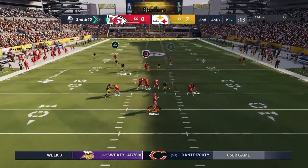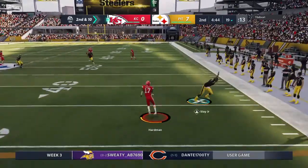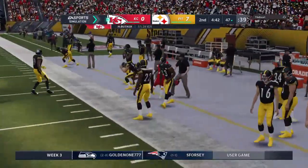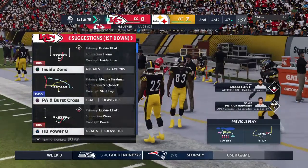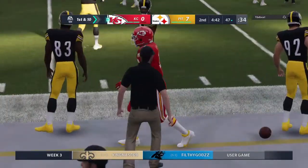Throwing again. This one complete to Mecole Hardman. And he'll be out of bounds, but able to get it up past the 45. 28 yards to gain there on the catch and run. 28 yards. Well, that certainly has to feel good.